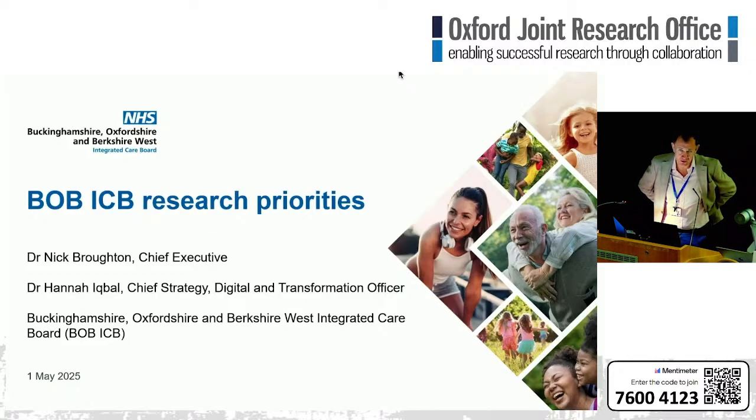And certainly one of the things I'm very keen to realise as the ICB's chief executive is that we harness that potential. We harness the potential for innovation and research that is around us to address some of the significant operational challenges that we have within our local NHS.